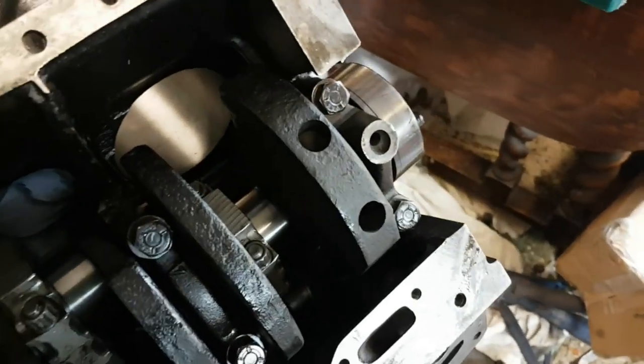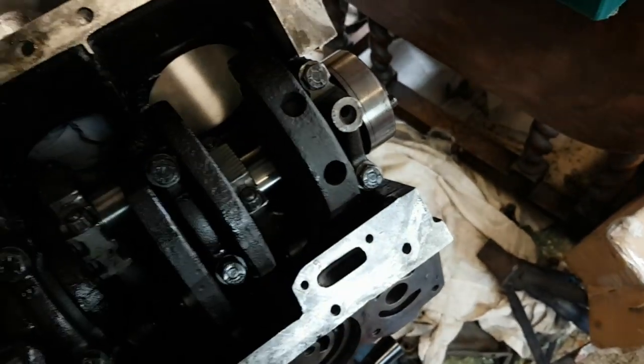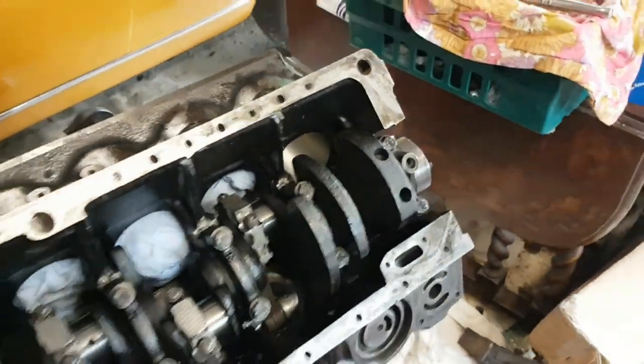Got the crankshaft turned so that the journal is as far away from it as it possibly can be. It's currently right up against it, so I need to turn the crankshaft around so the journal's up here. And then when I push the piston in, it can go in to its top dead centre position, but the conrod bolts won't be anywhere near the journal on the piston. That's the main idea there. So let me crack on with that.